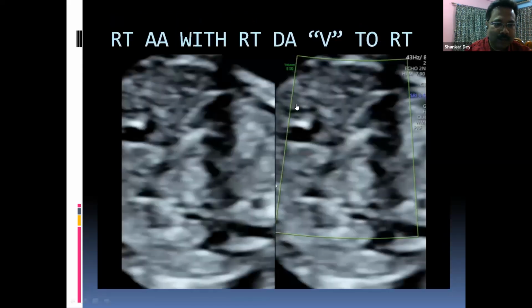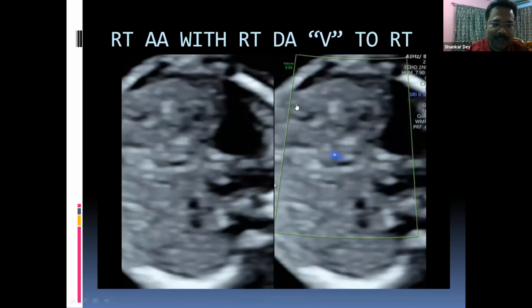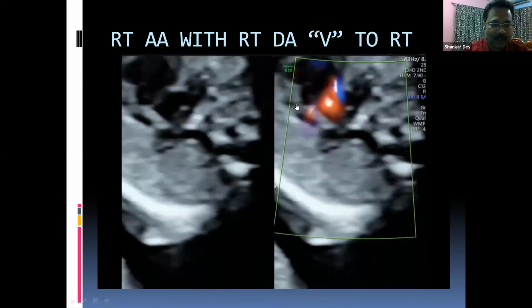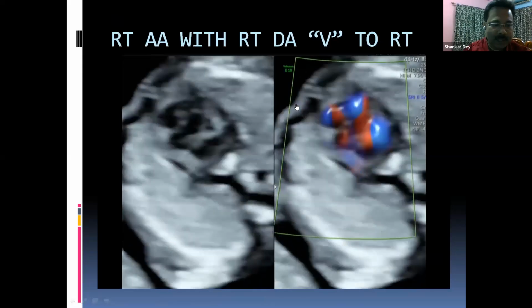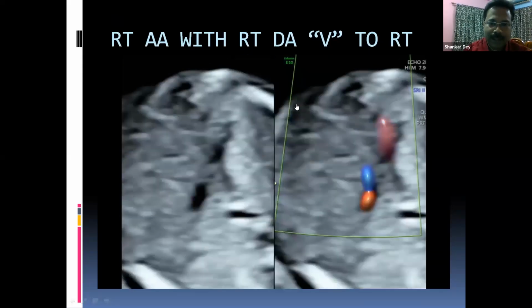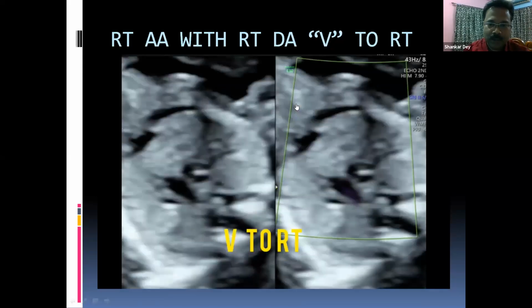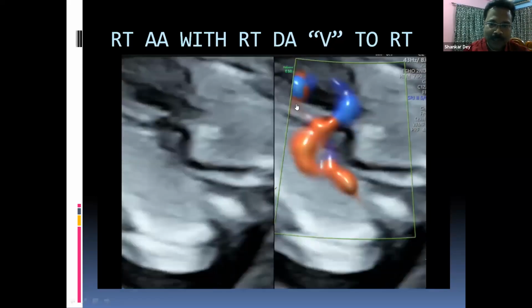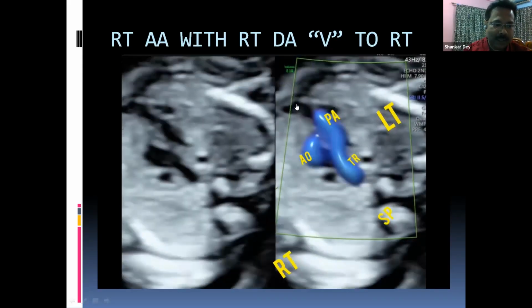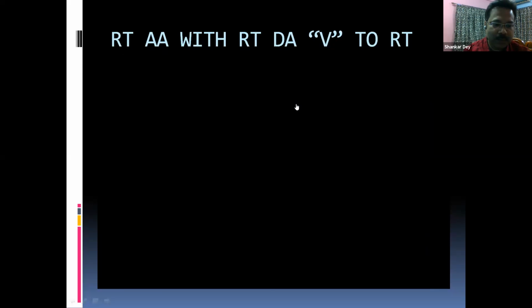The next case we are seeing is the V2 right variation of the right aortic arch, which, you can see, the right aortic arch is along with the right ductus. So the total V is to the right of the spine. So this is what we call the V2 right. And this right aortic arch can be associated with complex cardiac malformations or maybe an isolated finding also.